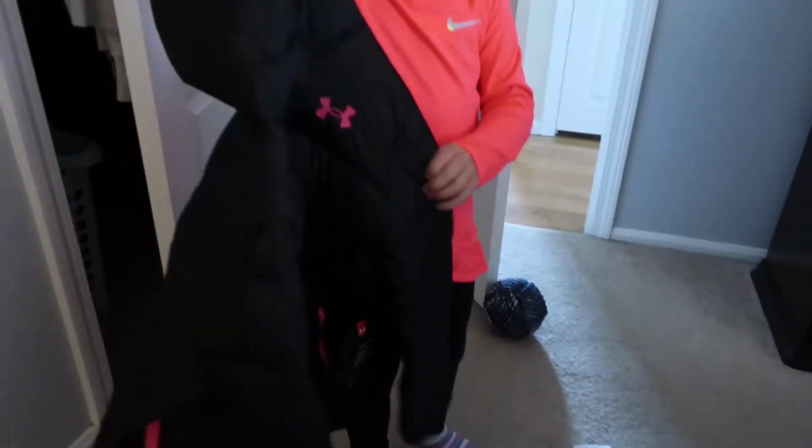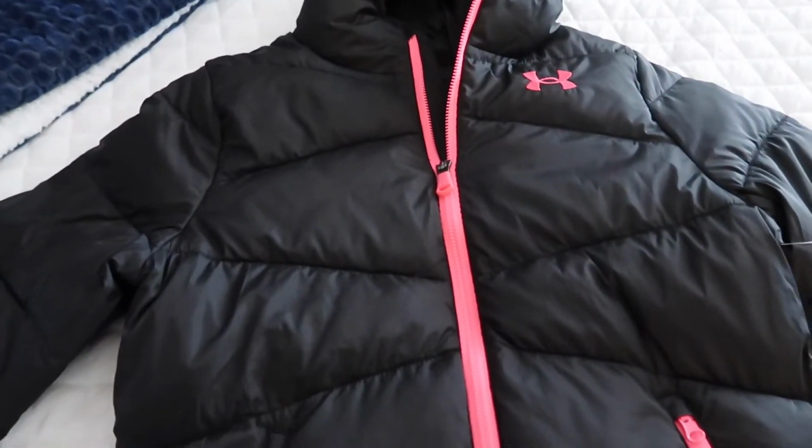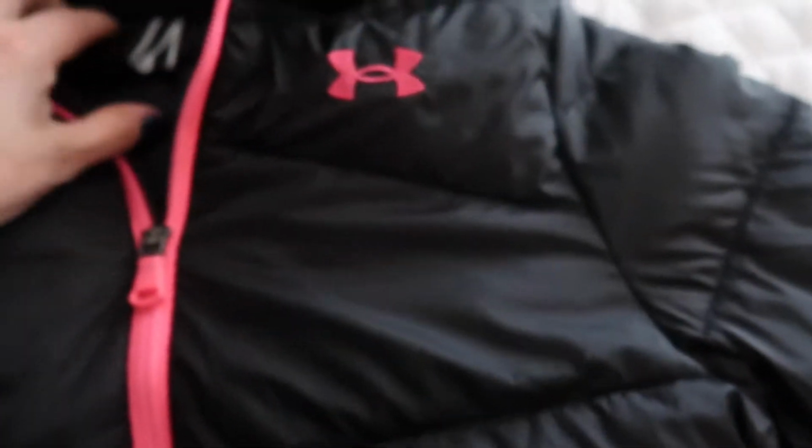It was $12.99 at TJ Maxx. They're so cute. And then, let's see, I got this coat. This, she also outgrew all of her coats. So for the fall and the spring, I got her a medium. I tried on a small now, and it fit her good with a little room, but they had a medium, so I got her a medium. It was only $25. So it was super cute.